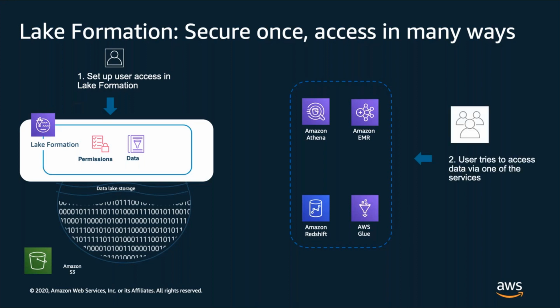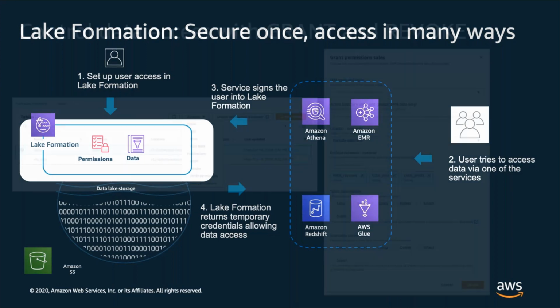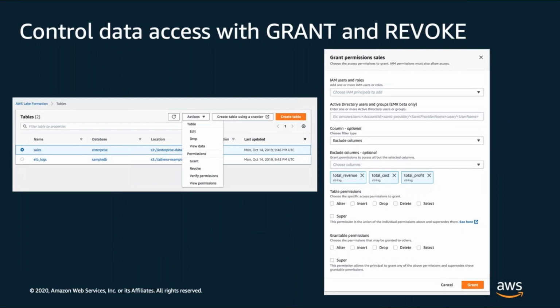And when the user tries to access the data using any one of the analytic services mentioned in the box, these services sign the user into the Lake Formation. Lake Formation provides temporary credentials allowing the data access, and the user gets to access that data. Lake Formation provides a database-like abstraction via grant and revoke permissions for the users to specify these permissions. It exposes the concepts of tables and columns on which the permissions can be defined.